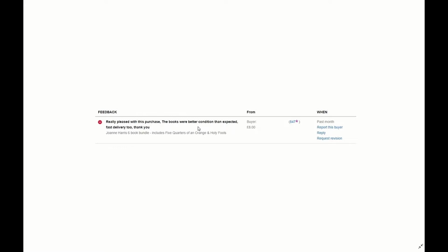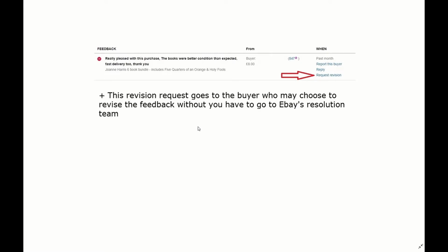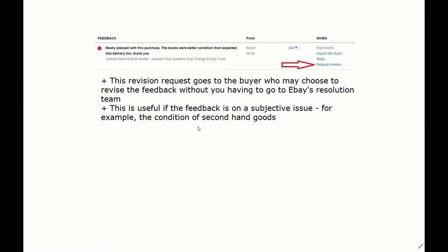So it became immediately obvious that the buyer had just made a mistake, pressed the wrong button when leaving the feedback. I wasn't sure how to approach it, so I got some advice from eBay's contact team, and they advised me to put in a revision request. And if you look to the right of the screen here, there is a place where you can click to put a revision request directly to the buyer. And in fact, this request does go directly to the buyer, who then may choose to revise the feedback without you having to take it further, maybe having to go to eBay's resolution team.